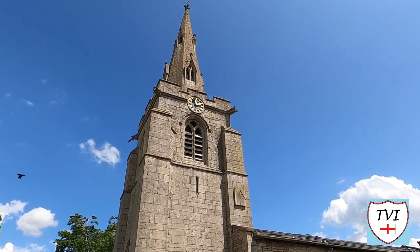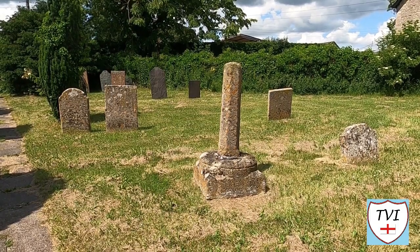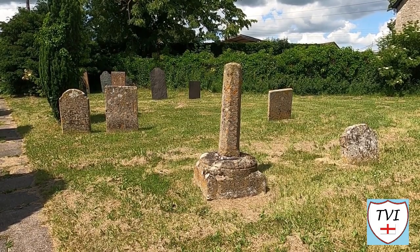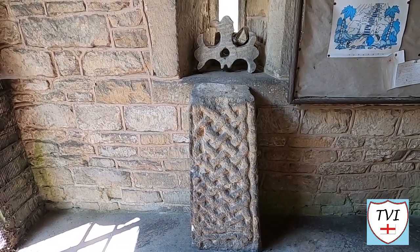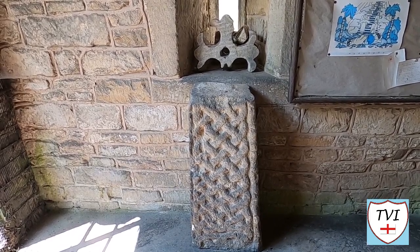It's believed that an Anglo-Saxon church existed on this very site, however no actual evidence of that has ever been found other than patches of herringbone brickwork within the current structure and part of a carved Anglo-Saxon cross in the Celtic style, which you can see on your screens right now. This can be found in the current church porch. There's also another cross in the churchyard.